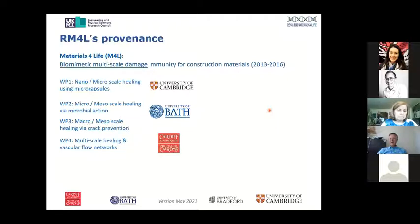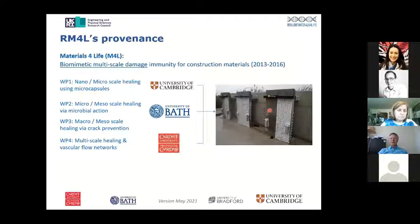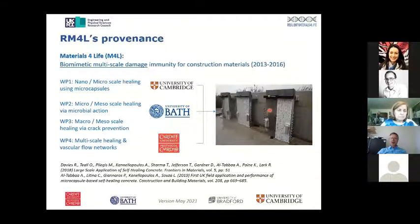What we did there was concentrate on techniques to heal different scales of damage: the micro, meso, working up to macro. In that project, the way we brought those things together was to apply different technologies in some wall panels on site. The site was in South Wales next to quite a large highway construction project, which is just about finished now, so these panels were not short of moisture at all. If you want to find out more, there are a couple of references there, and I believe the slides are going to be shared, so I've given various references as we go through so you can look up more details.